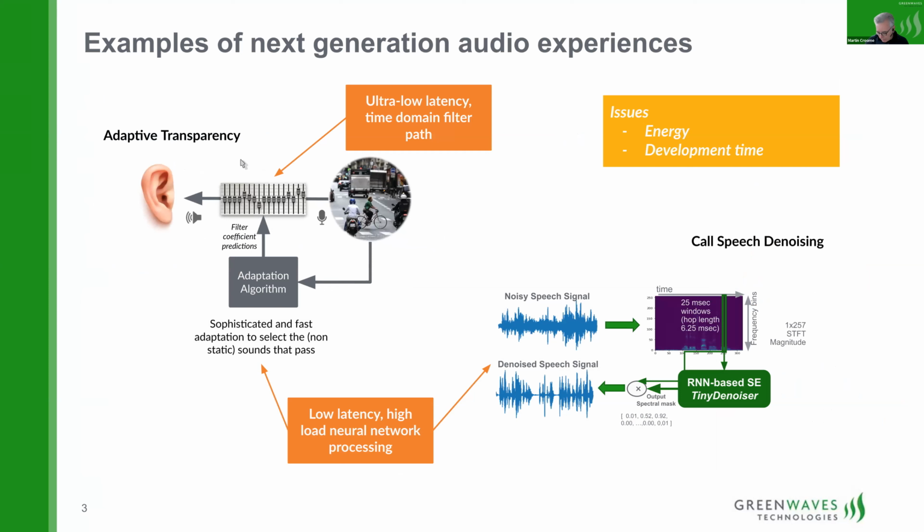So really, GAP9 and some of the things that GAP9 does come out of some ideas of what the next generation of audio experiences are going to be, and what kind of constraints that puts on hardware. I just took two here, because I could go on about lots of different audio experiences, but this is just two to give you an idea and to drill down on what makes them different. So one of the things which is very recent is the idea of adaptive transparency.